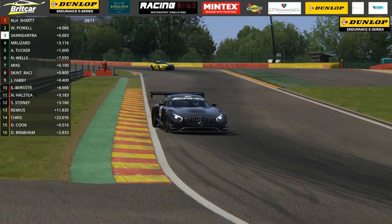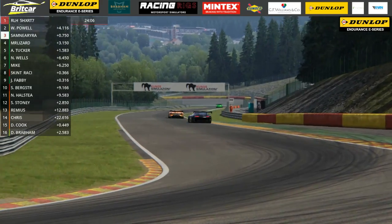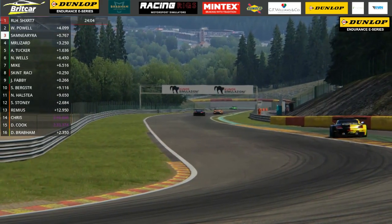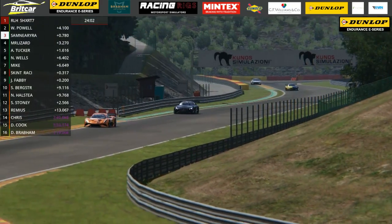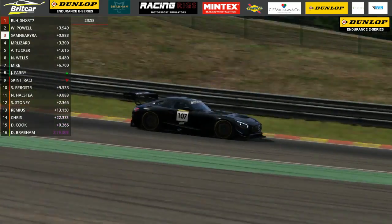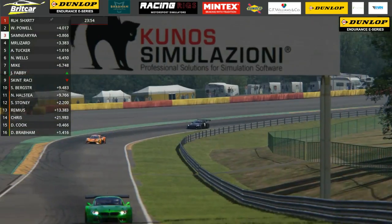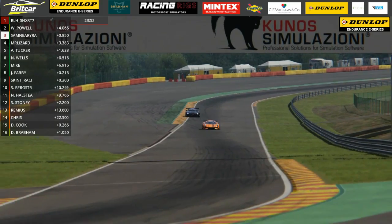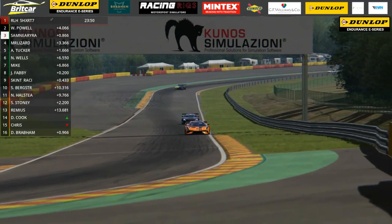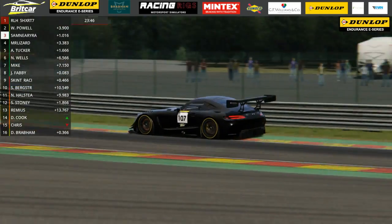Back live now, and this is the battle for 2nd place between Will Powell and Sam Neary, who's come from the back of the grid. He's just over 3/4 of a second adrift now of the Brabham BT62 as they head downhill into the left-hander at Pouhon. Steve Burke in 4th place, Andrew Tucker 5th, and still about 6.5 seconds behind him is Nathan Wells, who had an off coming out of La Source at the start of the race, but hasn't really been able to make much progress on this last lap or so.